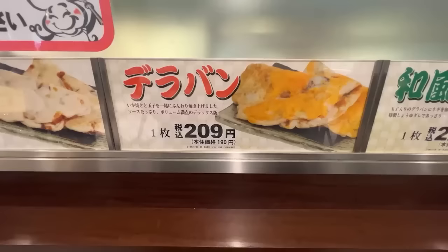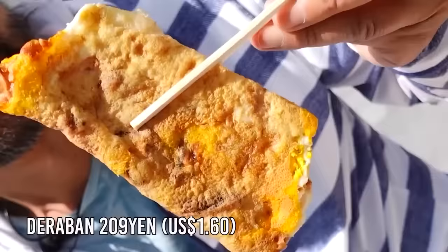One more thing we bought. It's called the Deraban. Dera means deluxe. Ban means version. Deluxe version of ikayaki. You can see a lot of egg yolk here.